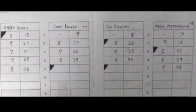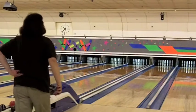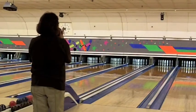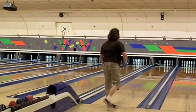Take a look at the scoreboard. You can see that Judy Bowden is leading by 10 plus the spare fill through 5, and Kim Kangas and Maria Mazzarella are very close. It's just a 1-pin lead for Maria, and Kim Kangas has a spare working, so she'll undoubtedly take the lead when she gets back up.